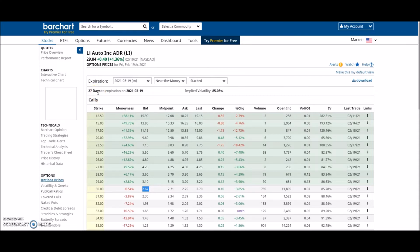If the earning is bad and the stock comes down, then maybe there will be some dip buyers, and you will have some more time. Again, it's not that expensive, $267 for the 30 strike. March 19th, you have 27 days to expire. Okay, now let's move to the next stock, which is NIO.